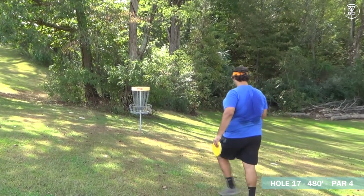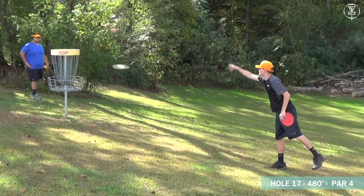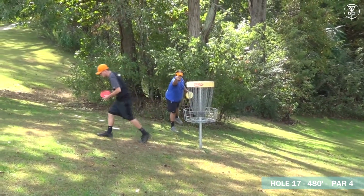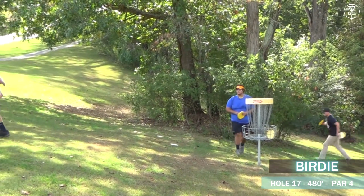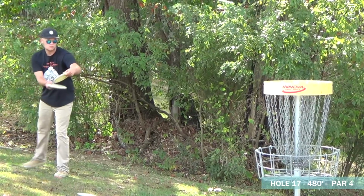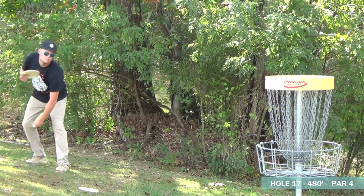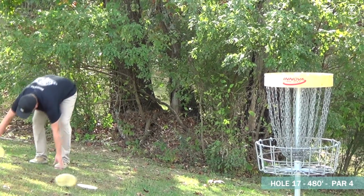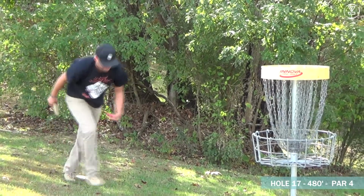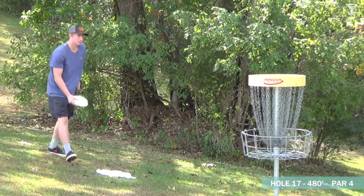A little high from Bryson. Tanner walking away with his birdie. Bryson was wanting that one to be a 2. It's a really good 2 to get. Looks like it got in Seth's head a little bit. He's ready to get this one over. And now Brandon has this putt for the win.